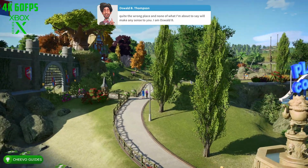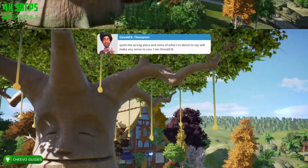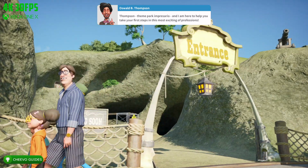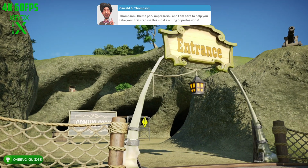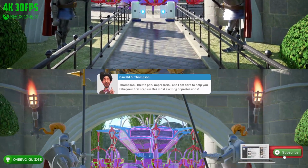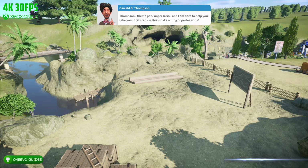Today, we're going to be doing a graphics comparison on Planet Coaster. Specifically, we're going to be doing a current gen to next gen comparison, comparing the best current gen Xbox, the Xbox One X, compared to the best version of the next gen Xbox, the Xbox Series X.